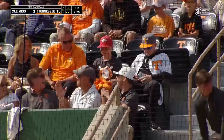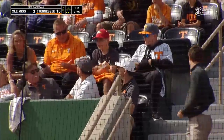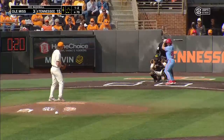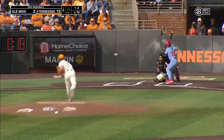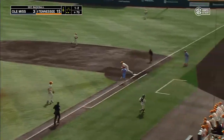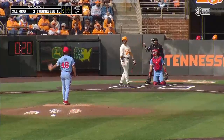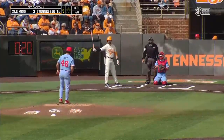I think you got a lot of former baseball players and alums in the crowd too who have pretty good hands. Another 1-2 from Snead to Ross. Chopper to short. Curley is there. And a 1-2-3 inning. Bad pitch up in the strike zone makes Ole Miss pay.